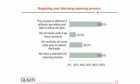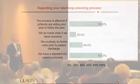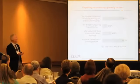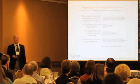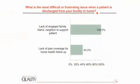So we talk about patient compliance. Caregiver compliance is a real important part of the issue. One facility actually does home visits if they have concerns. We routinely do home visits prior to patient discharge. We have a standard discharge planning process. Everybody did. What's the most difficult or frustrating issue?